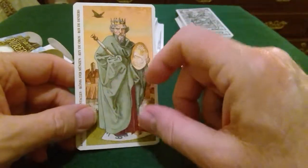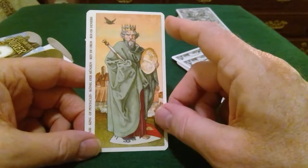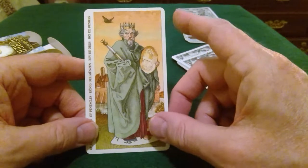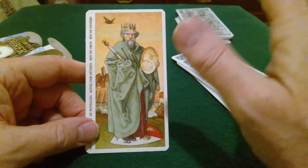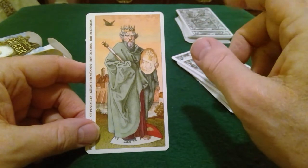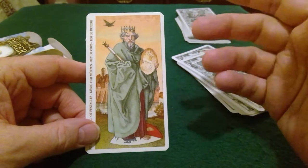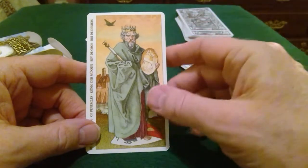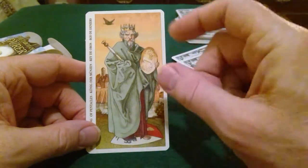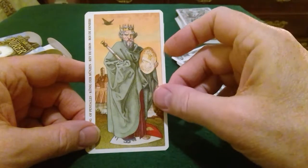A lot of times the Pentacle people are involved with money, banking, typical stuff. But I find most of that, by and large, it's medical. I find them in anything to do with the body. So they can be pharmacists, dentists, doctors, chiropractors, health counselors as well. Maybe even gym instructors, though I think there's a lot of Wands in them as well. But these Pentacle people, they value security.